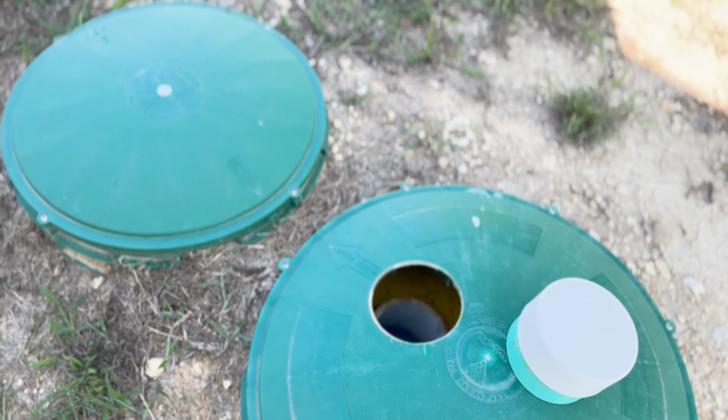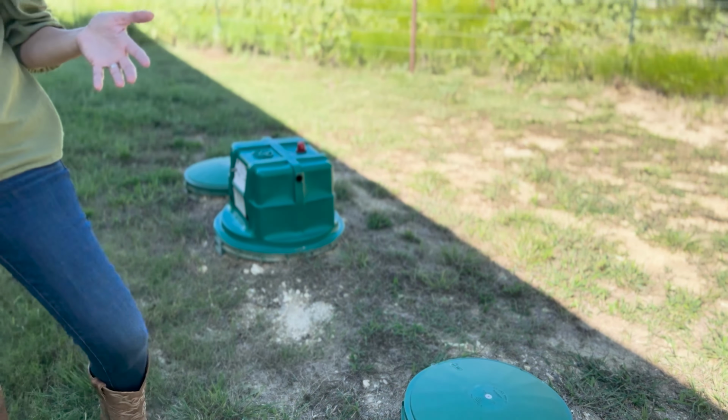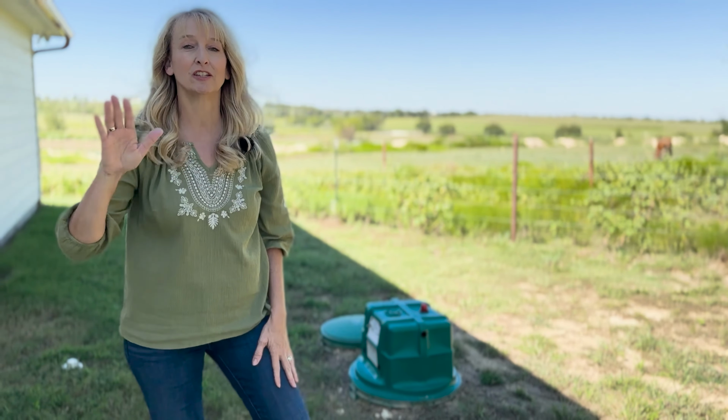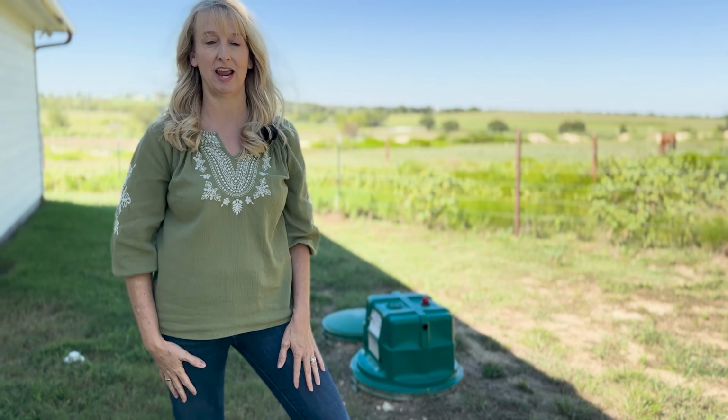And then there is also a spray field, which is going to show on the video. The spray field actually sprays out the excess water, but you still have to have it pumped every 5 to 7 years, depending upon how much usage, just like the conventional. So the reason I like conventional is because you don't have to do these chlorine tablets and you have less lids. So that's a little bit about septic systems.